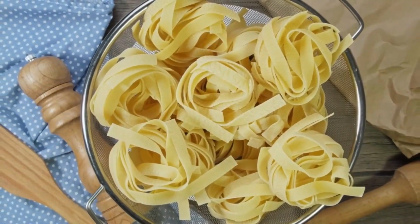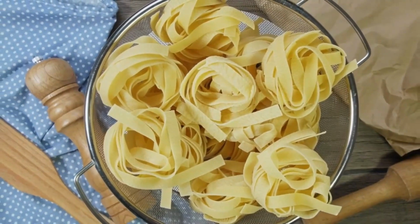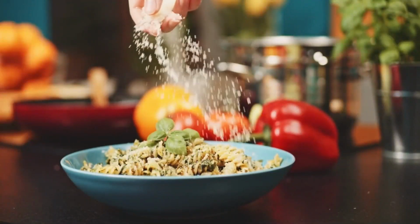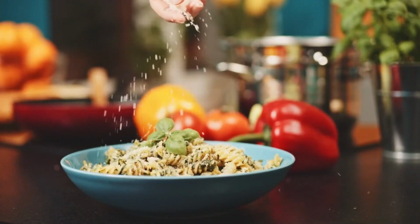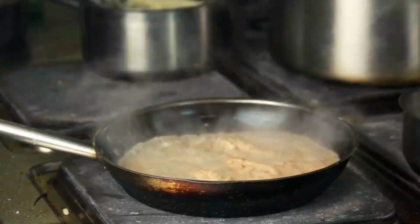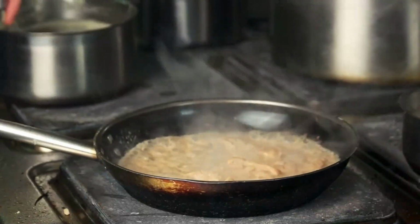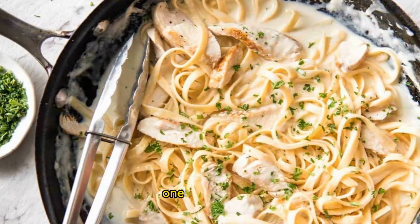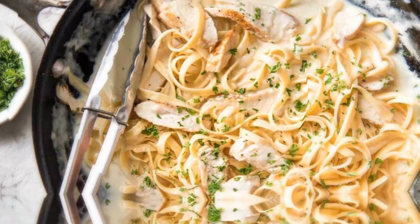Add uncooked fettuccine pasta and cook until al dente, stirring occasionally. Stir in grated Parmesan cheese and chopped fresh parsley. Slice the cooked chicken and return it to the pot. Give everything a good toss until the sauce coats the pasta and the chicken is heated through. Serve hot and enjoy a comforting and flavorful one-pot chicken Alfredo pasta meal.